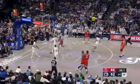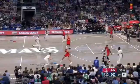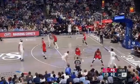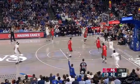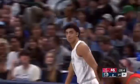Green lobbing, and Amen Thompson. Exum picks it up. They could go 2 for 1. Houston able to slow that down. A launch by Max Christie, bullseye.